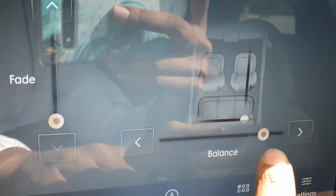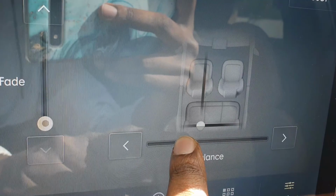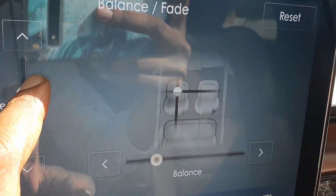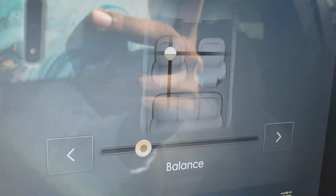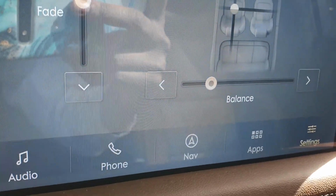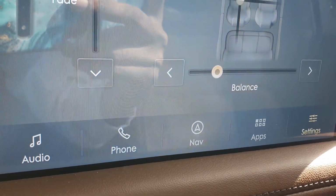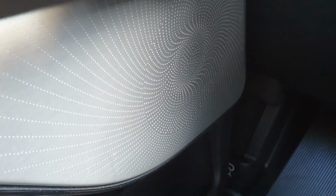So bring it back to just my seat. Let's make it so that it's directly on the driver's side. Let's bring it up right here. So now it's positioned just on the driver's seat, and let's see what happens. Okay, so all the sound is just around me right now. I've got the best seat in the house. This feels like the inside of a studio. That's the speakers that I'm getting right there.